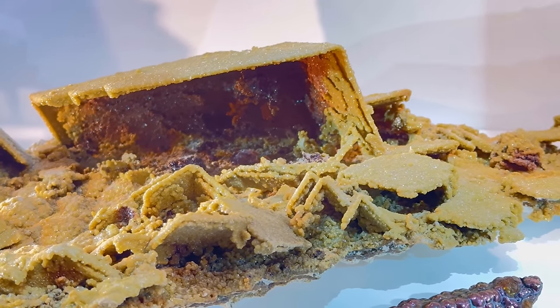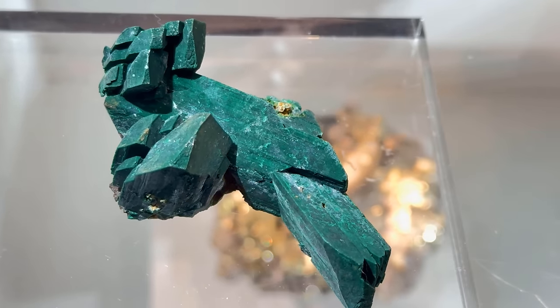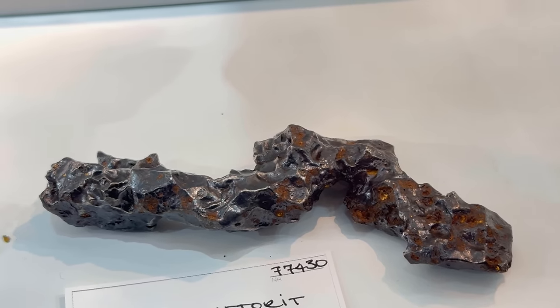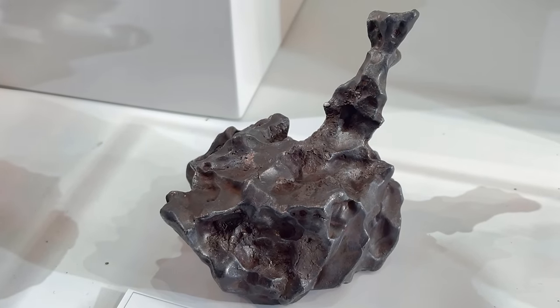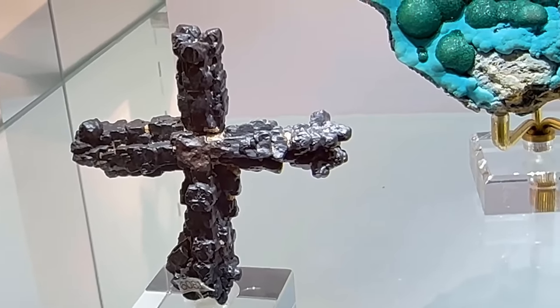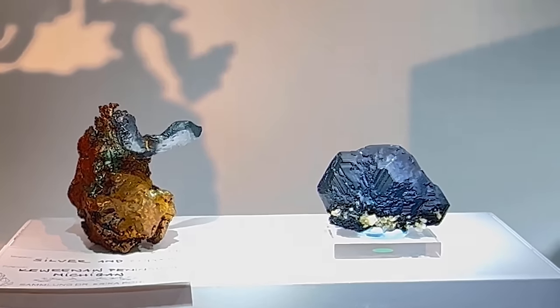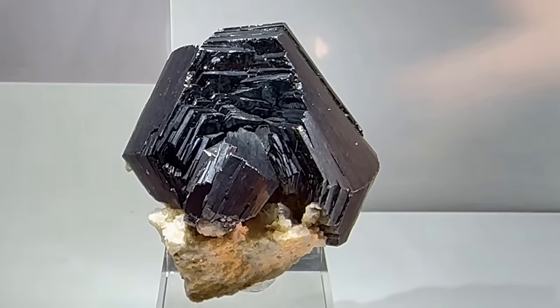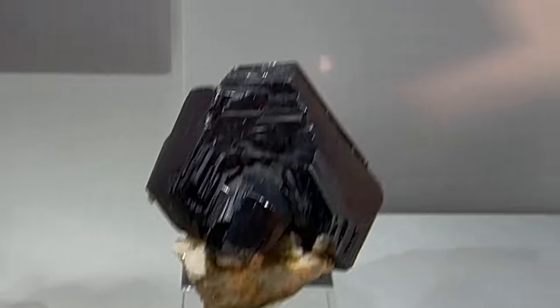Then the calcite went away. I think that's a form of malachite. Malachite crystals, maybe? And that's gotta be a meteorite. So does that. Yes, they say they're meteorites. This looks like specular hematite. An iron cross. No clue. No clue, no clue. What does it say? It's that.